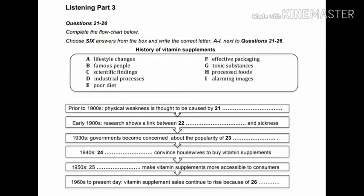OK, we've looked at the history of vitamin supplements and thought about why people take them. We've also considered the reasons why some health professionals are critical of the vitamin supplement industry. Now work with a partner and discuss the key issues. Sam, shall we work together? Sure. Let's go over the history.